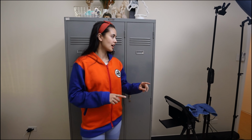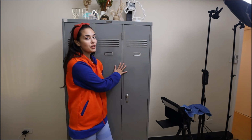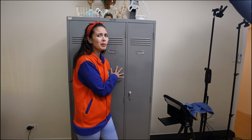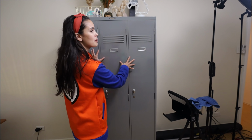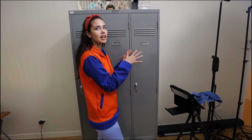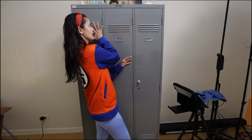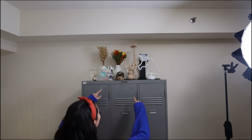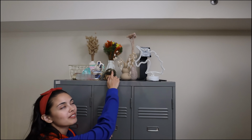This is the locker area of the condo, which we got secondhand from Mikael's brother. And it has been very, very useful to us. But it's also very heavy. Like, super bigat niya. Pero ang dami namin nalagay ng mga gamit na usually nakakalat lang. So we have some gadgets, we have some tripods, and then here, okay.